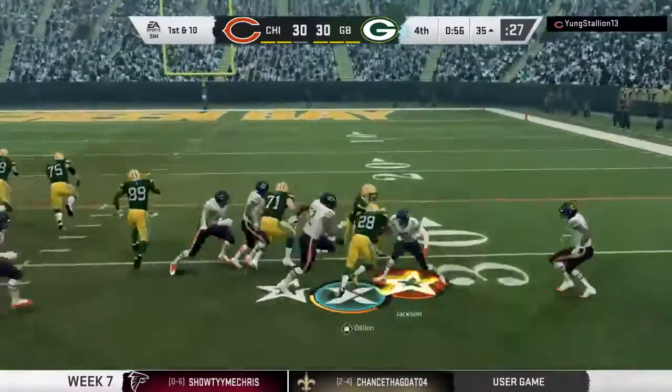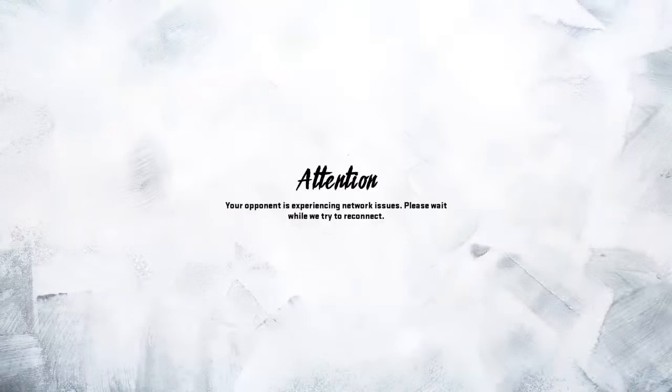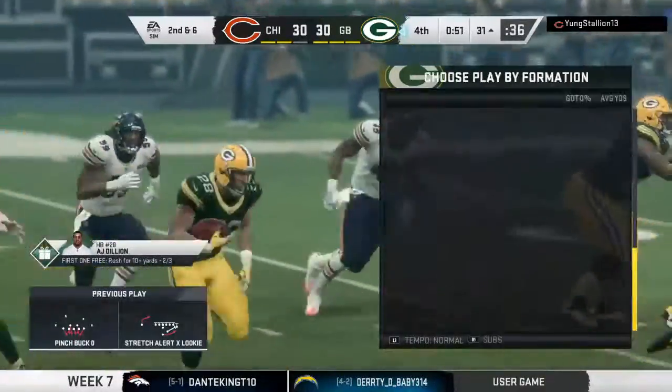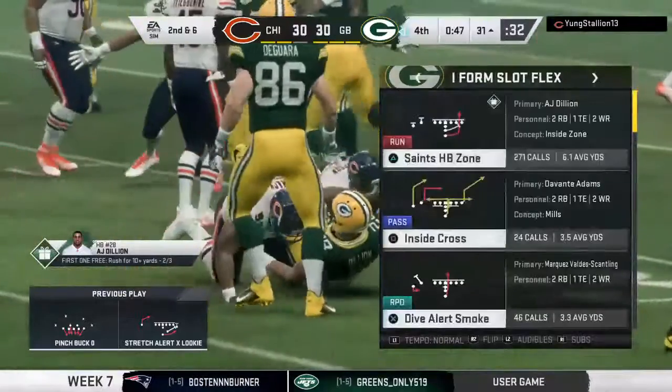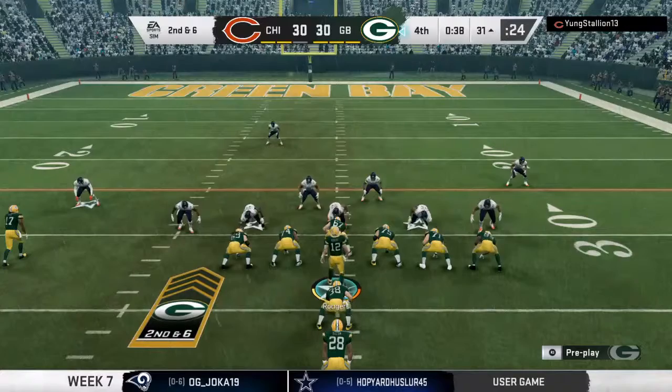Now they try the right side here. Eddie Jackson with a tackle. Clock's under a minute. Still plenty of time, partner. They have all 3 timeouts. That means they have plenty of options in their play calling and where they target on the field. They can throw it downfield, maybe even in the middle, and use their timeouts. Following the pickup of 4, here's 2nd and 6.